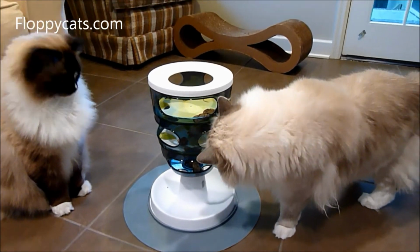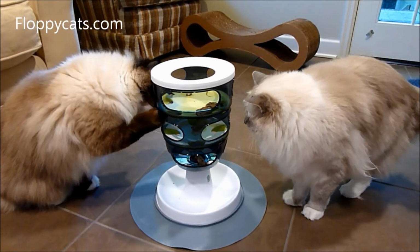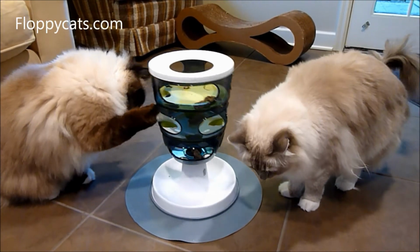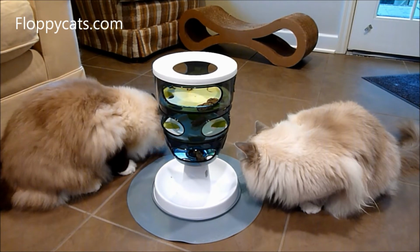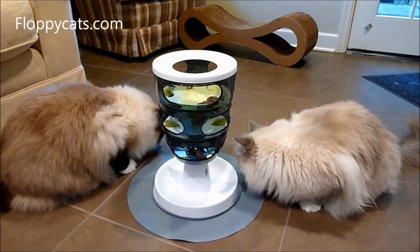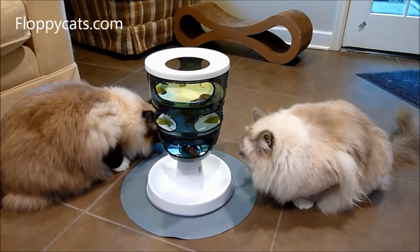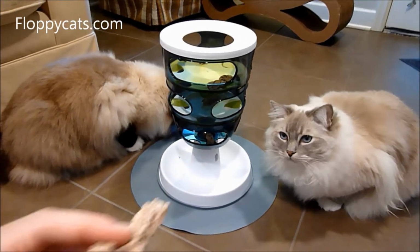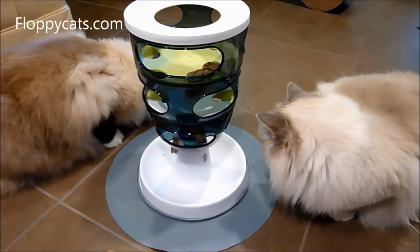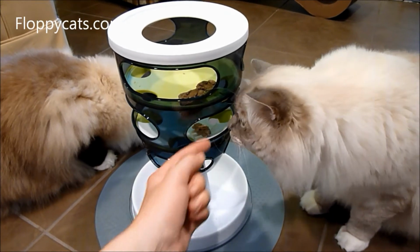I don't get it. This is the first maze that we've had that Trig kind of participates with Charlie. He kind of gets scared and then decides, well, maybe I'll take a paw at it. Chiggy, you gotta get one. Can't have that. That's how they ended up falling out, though.